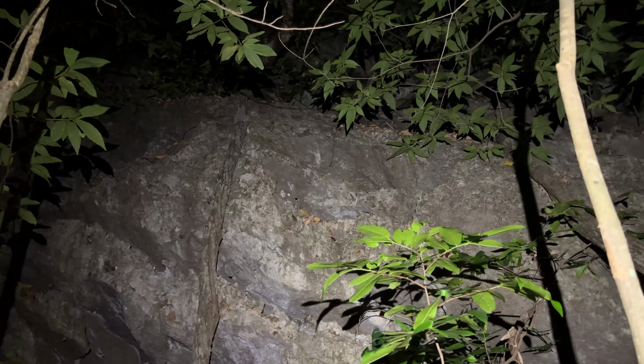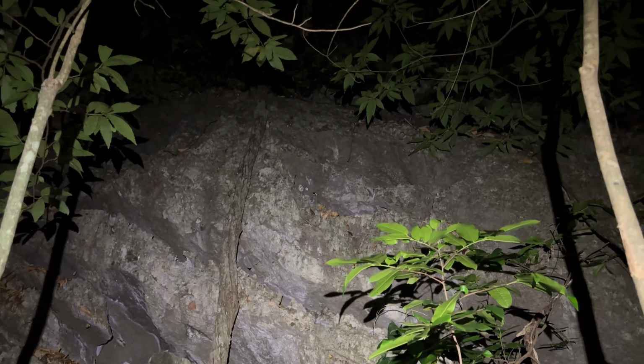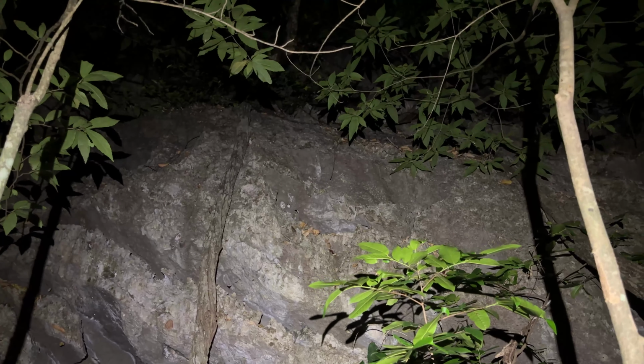This is insane. It's only been dark for like 30 minutes and we've already gotten three, which is definitely the best start we've ever been off to. But to be fair, we're also in a much better area than I've ever been searching for these, so let's hope that continues.